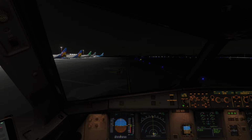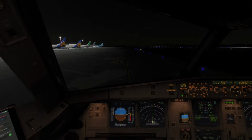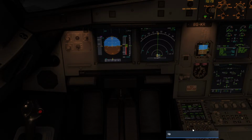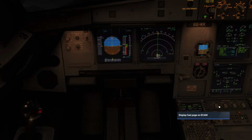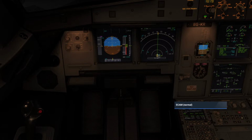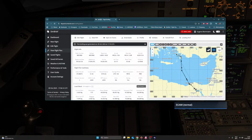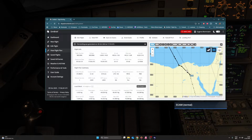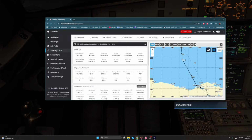Air Cairo 806, request taxi to runway 32. What's the flight plan? Cairo 806, taxi at pilot's discretion, departing through vectors to Rhodos. Boarding runway 32, flying to Cairo. Actually, I can get it on screen for you if you want. Air Cairo 806, runway 32, taxi at pilot's discretion. It's not that long. We're just crossing the Mediterranean here.